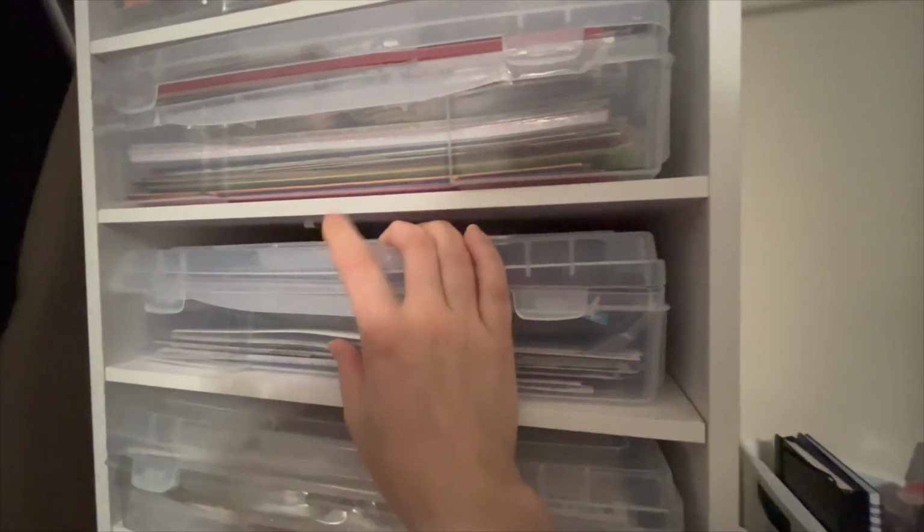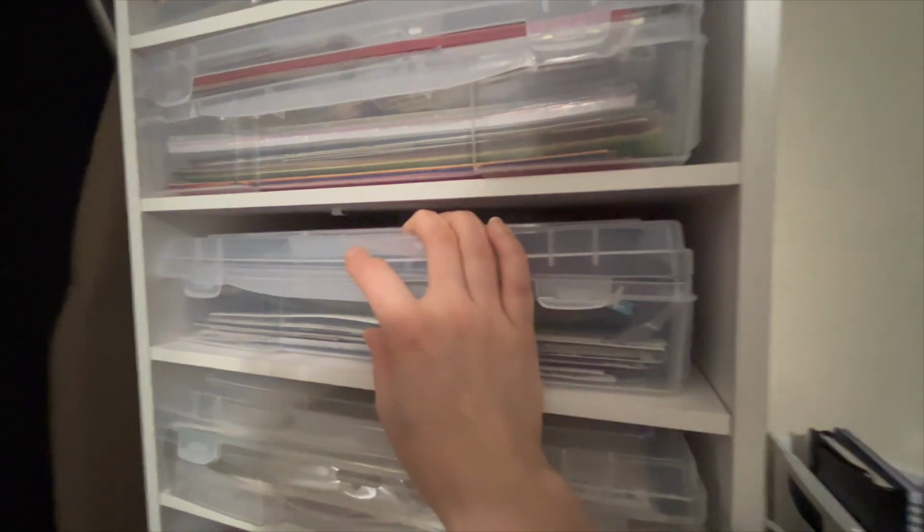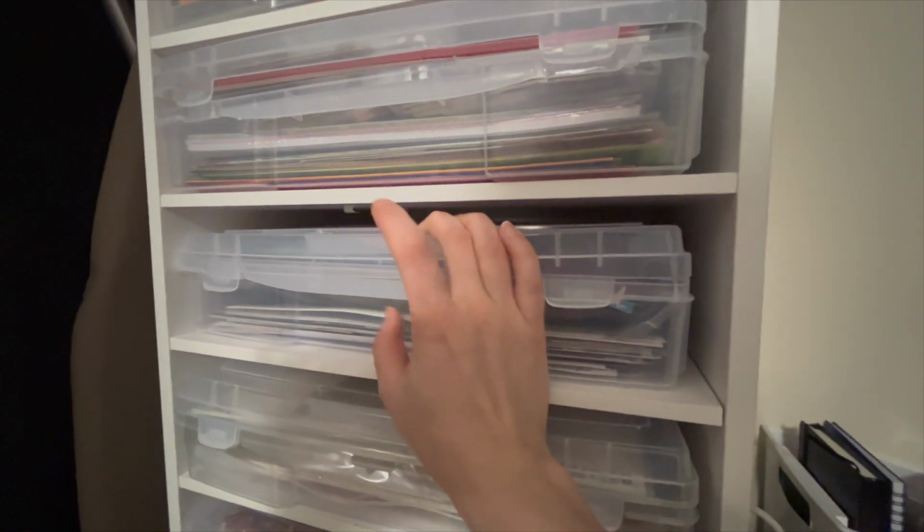This next bin houses some pattern cardstock and some more other scraps. These ones are not as easy to use as the scraps that I have in the bin by my desk. And I know that if I'm doing something that is more specific, I can pull this bin and I can pull from there.